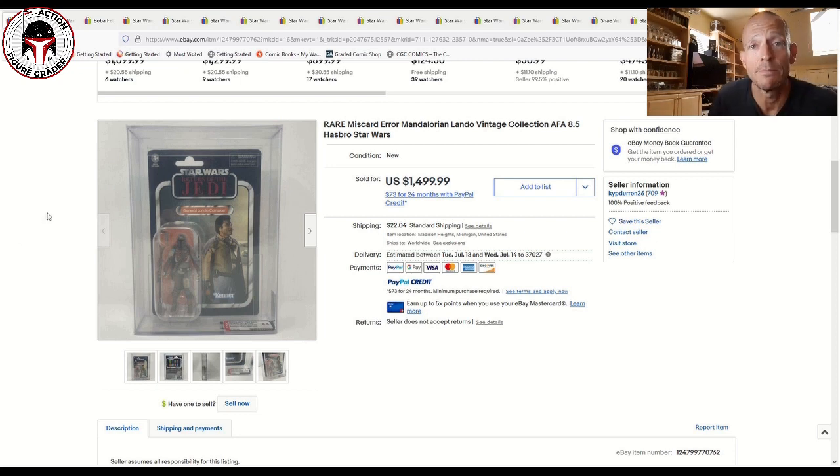Shout out to Todd B over on Instagram. Todd and I chat occasionally, and he pointed this one out to me, which I had not seen. And this one was one that I have. This is the Miscard Mandalorian on the General Lando Calrissian card back, or as I call him, General Mando Calorian. So this is one I've got graded. This one showed up on eBay. I didn't see it, but Todd was kind enough to point it out to me. It was listed for $1,500, which is what it sold for.